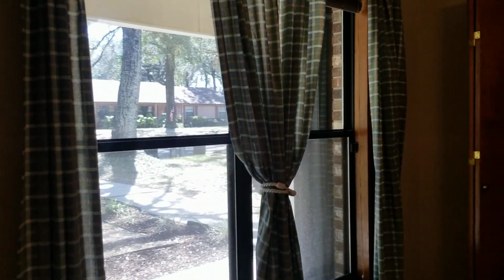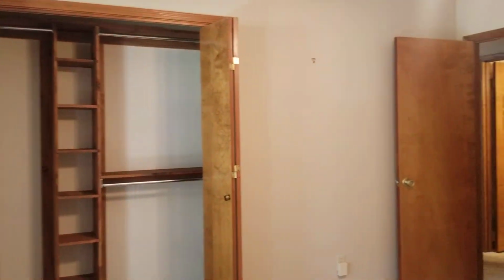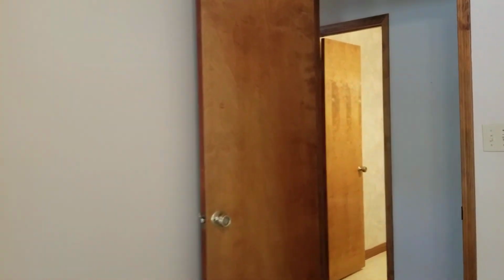First bedroom over here is on the front side of the house. Pretty good sized rooms here, lots of natural light. Decent sized closet as well. We have some wood built-ins in all the closets here actually.